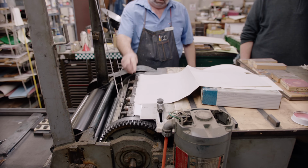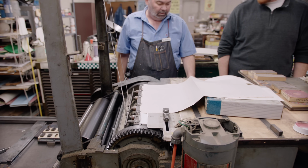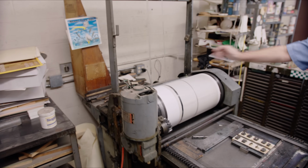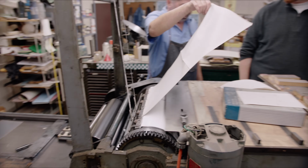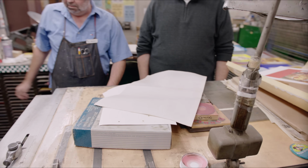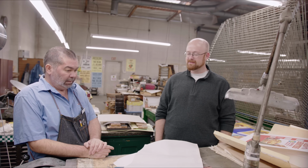I will feed it here, which is like this. Like that. These are grippers, it holds it, and now it would have been printed. I come back, I lift it, and do 50 more. You just do 50 at a time. And that's it, huh? Yeah. And that's how it's made.